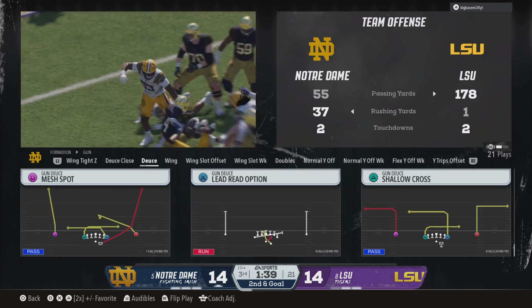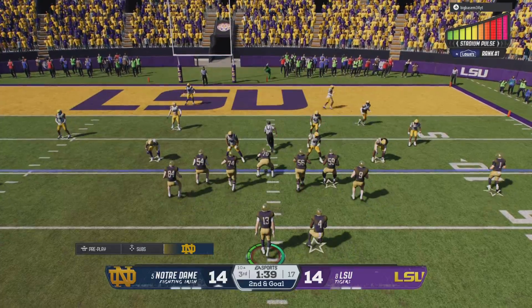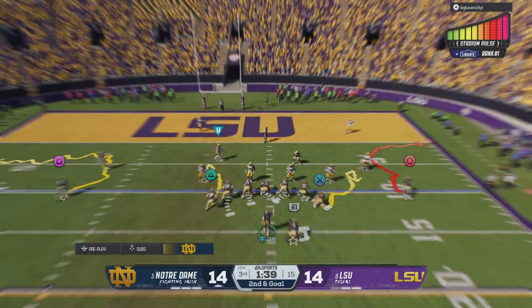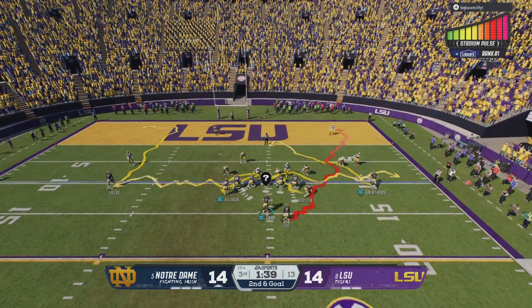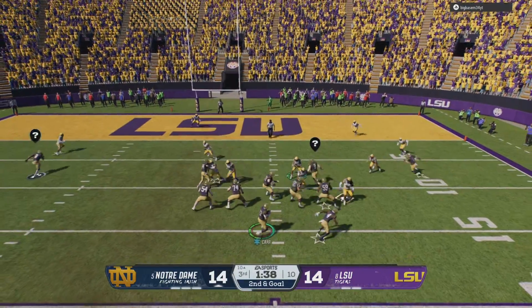And you're seeing on both sides really hard to run the football in this one. You've got to give both of these defenses tons of credit. They are so physical up front. These defensive lines can take the game over, and right now, it's tough sledding on the ground.